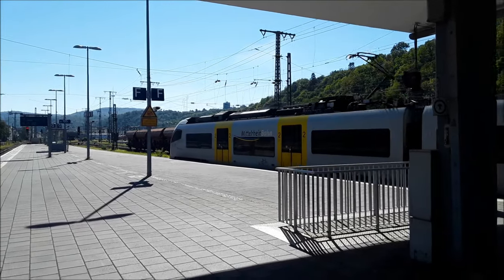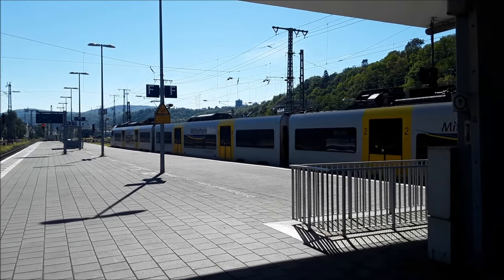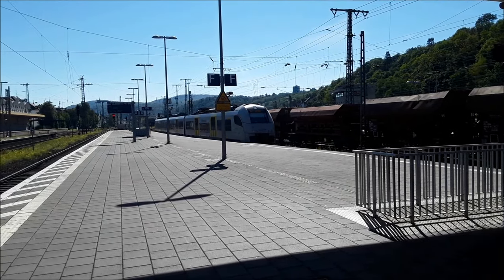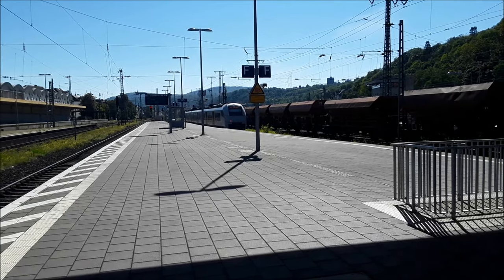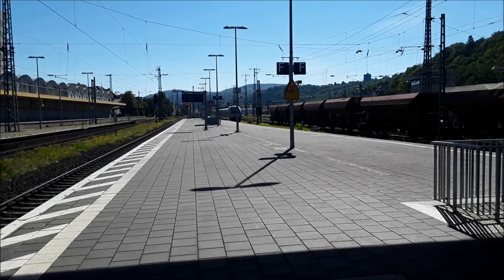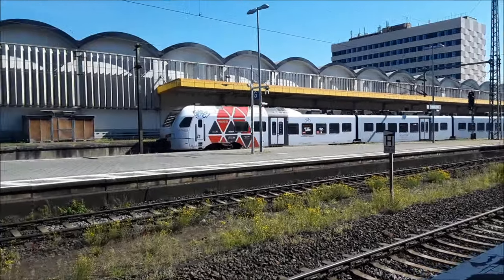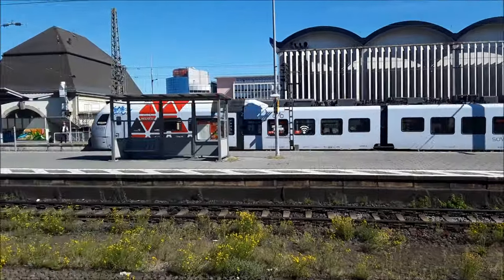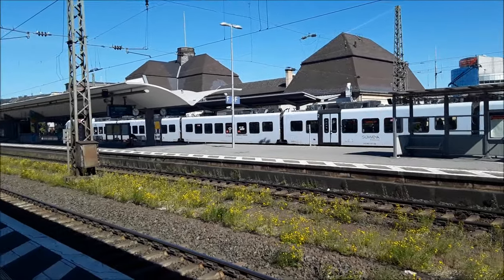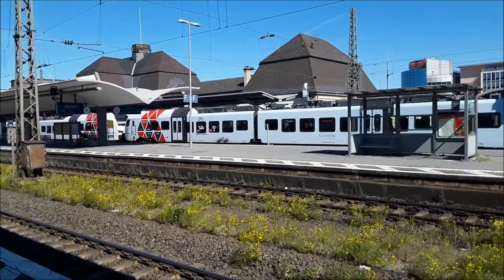Okay, now departing 20 minutes late is the 1530 Mittel Rheinbahn service or Trans Regio service to Mainz Hauptbahnhof. Okay, we've got another terminating service here at Koblenz Hauptbahnhof. Südfed Express. Operated by DB Regio.